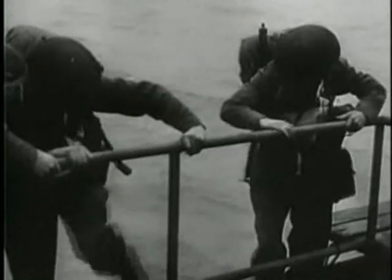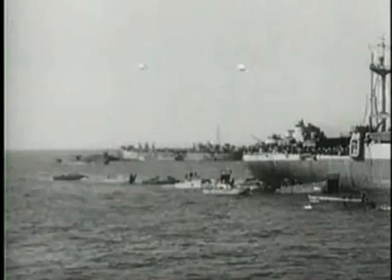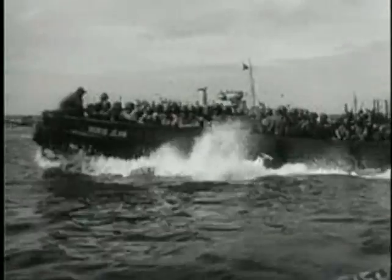Also landing in the initial wave were the assault engineers. Their task was to clear pathways through the minefields and obstacles, to secure safe access to the beach exits for heavy equipment, and to open up routes inland. As the first wave of assault craft closed on the coast, the naval bombardment shifted inland, and a final deluge of rockets rained down on the shore.